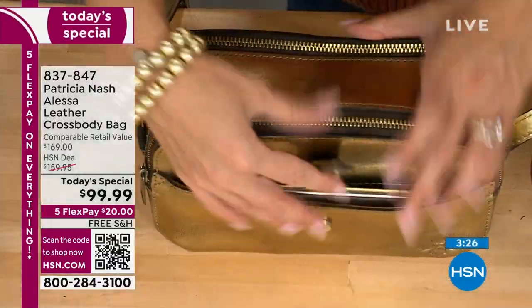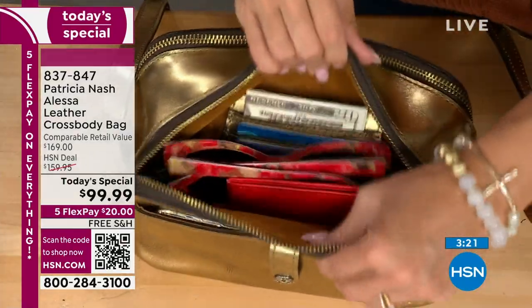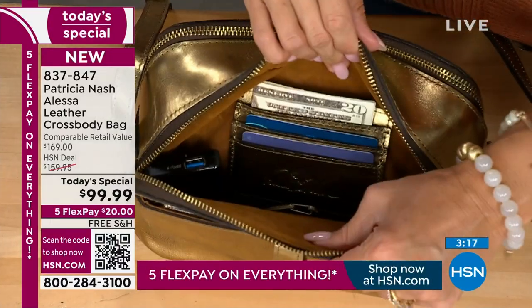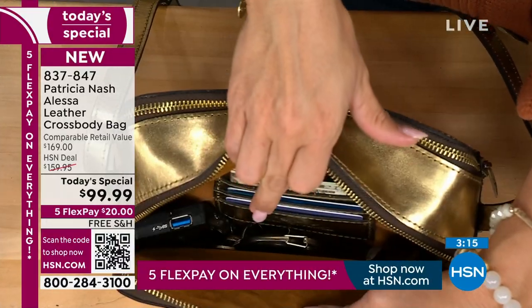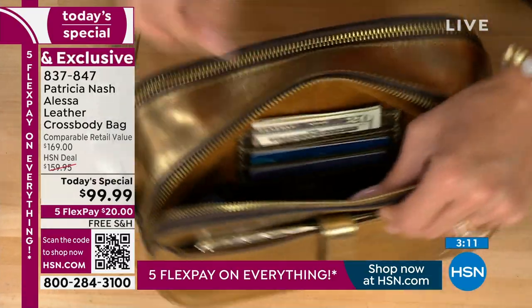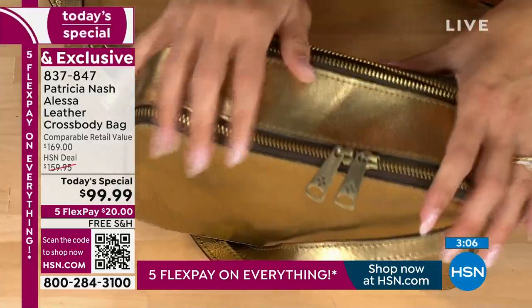You've got that functionality of it. That dart allows you to really get something big in there. Yes, and then just so you can see from this fabulous angle, this is the front part. So maybe this is the items that you're grabbing constantly. We've got a key fob in there. We've got your wallet, some little bit of cash that's built in. And then on the back side here, here's a look at the double zipper that we were talking about.